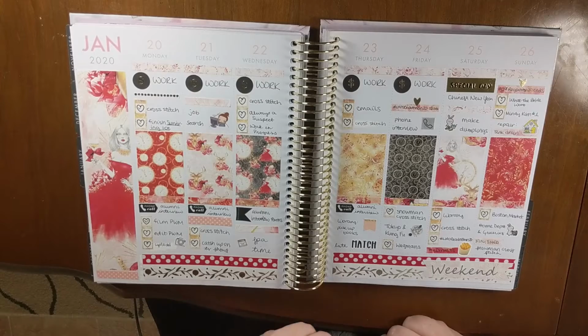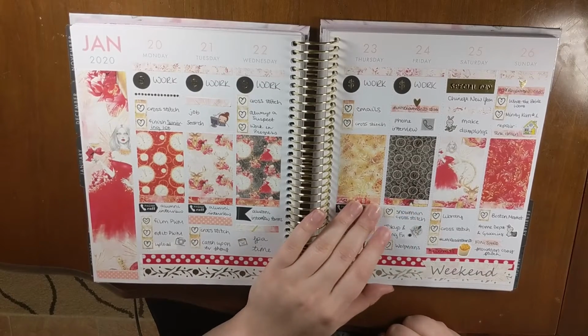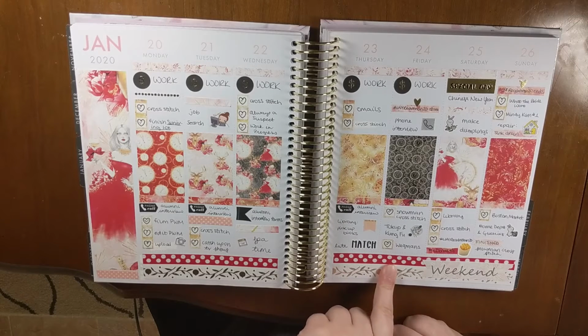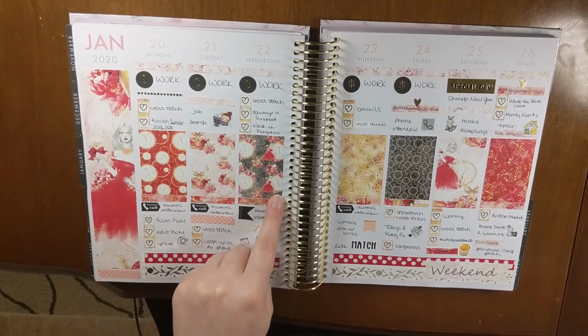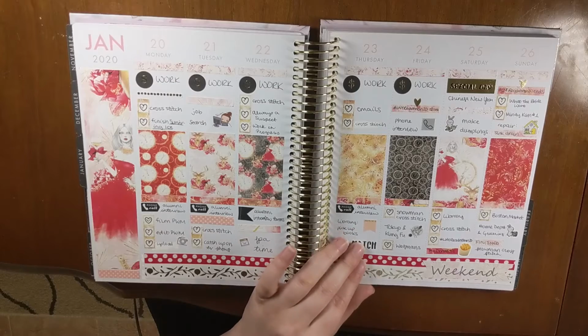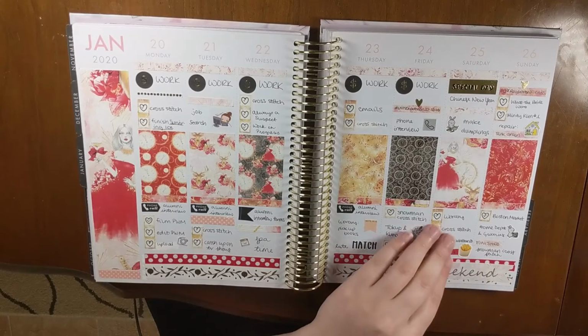This week was Chinese New Year, so I wanted a red and gold kit. This one's from Pretty Planner Printables, which is on Pinterest. I like how it turned out. I think it's super colorful, super fun, and really cute. I actually cut down the extra full boxes to be washi strips, so I think that was pretty nice and turned out pretty well. Not really a very busy week. I did a readathon this weekend.